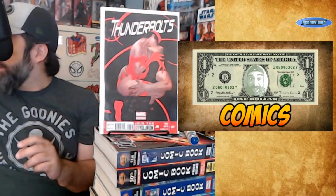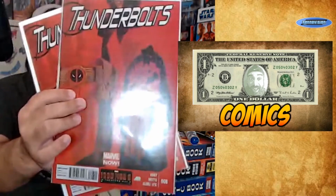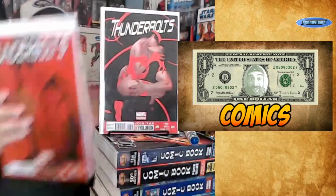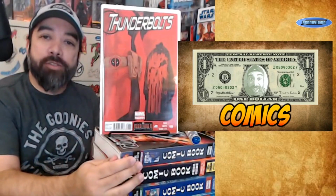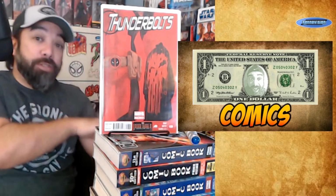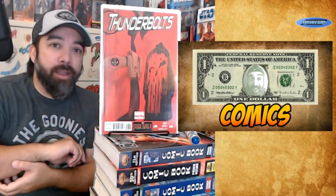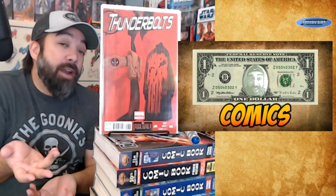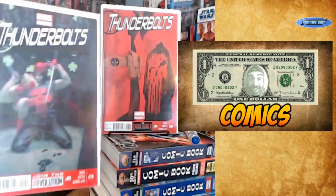And then I apparently grabbed, that was number 7. I grabbed 2 of number 8. I didn't realize I put 2 in my pile, but sometimes when you're digging through boxes, the dollar boxes aren't always in order. So I found Thunderbolts run, and then I found more Thunderbolts in another box, like around the corner of the same seller of the same boxes. And I didn't know I already had it in my pile, so I just put a second one in there. Yeah, it happens. Sometimes you double buy unintentionally.